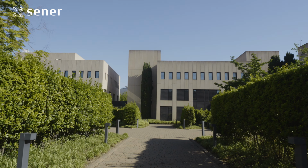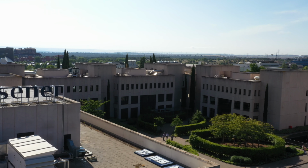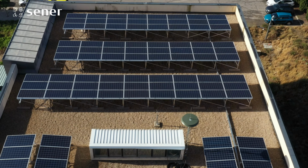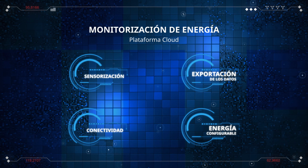Sener's Tres Cantos Office Building 9 is an example of the effectiveness of the EMS. This is where photovoltaic systems, batteries, and electric vehicle chargers are optimally managed. All systems and consumption are monitored.